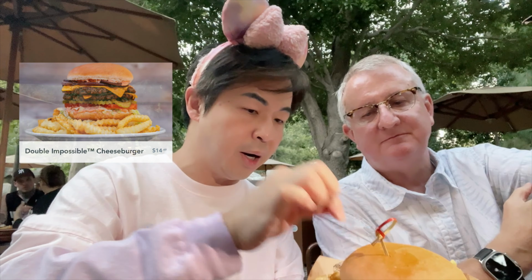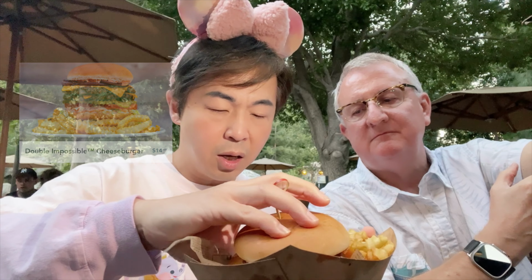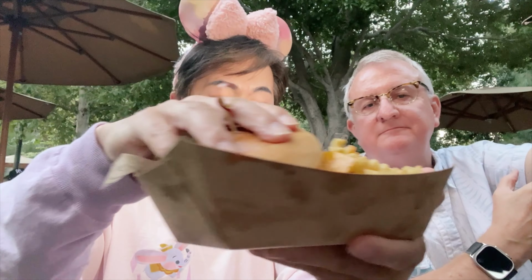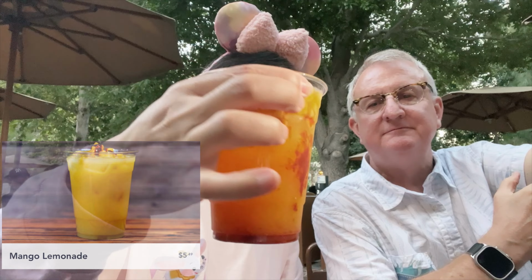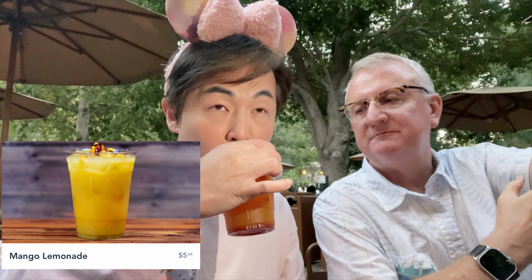And this one is the Impossible Burger. I love Impossible food here at Disney. I'm gonna show you guys real quick. So we're gonna try that. And then we got mango lemonade. That's the mango lemonade? Yep. Wanna try it? Yep, go ahead.